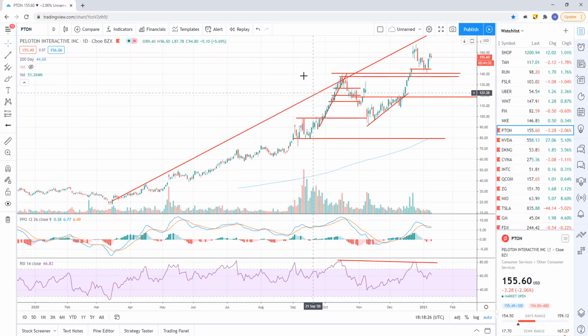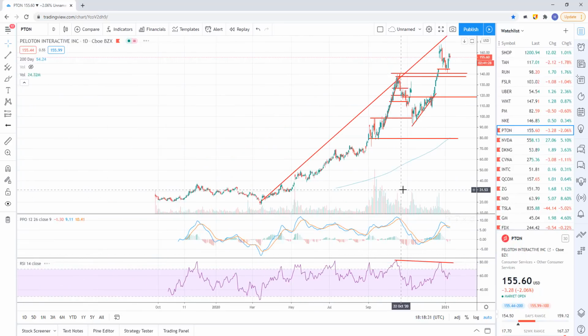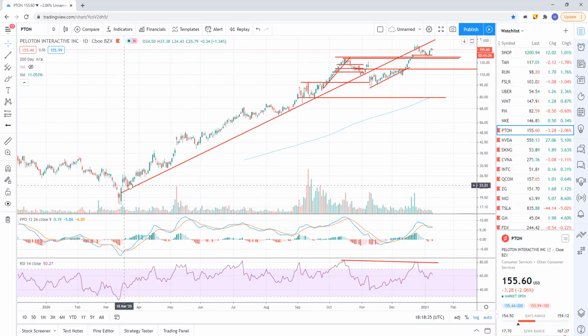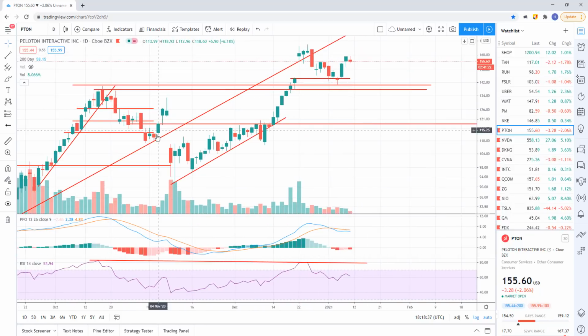And you can see here that we have negative divergence on the daily, right there. Let me go back to log scaling. Here's your trend line right there. Broke trend, back tested right here. This is where I got short right there on December 22nd. And we've been rejected and selling off.